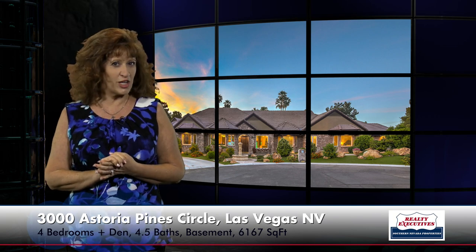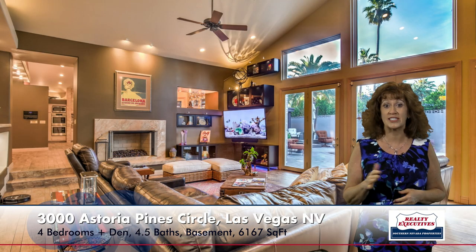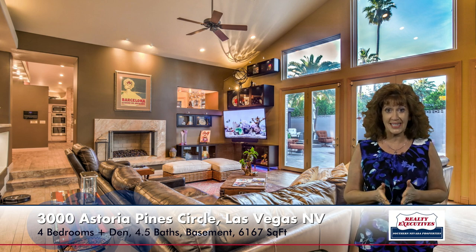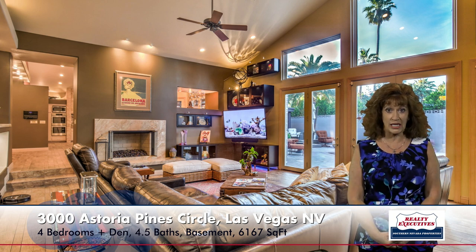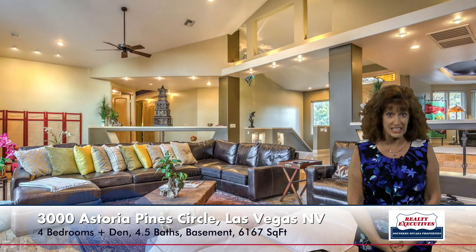So let's take a look inside of this beautiful custom home. Now I'm standing in the entry foyer. I want you to notice the vaulted ceilings. There's tons of windows, lots of natural light, 3 sets of French doors, and the great room also has this gas fireplace with a raised hearth. It's all tile flooring in here. It has multiple ceiling fans, recessed lighting, and from this angle, I want you to see the ceiling detail.